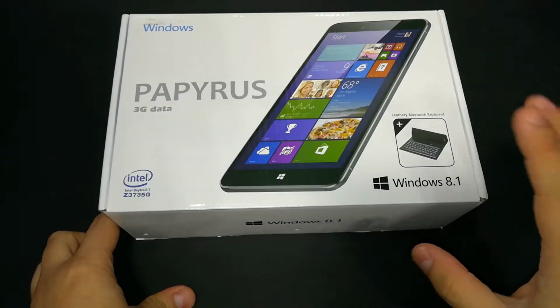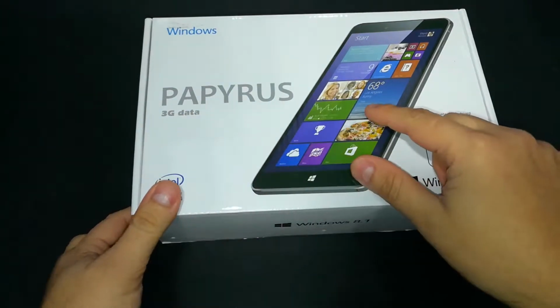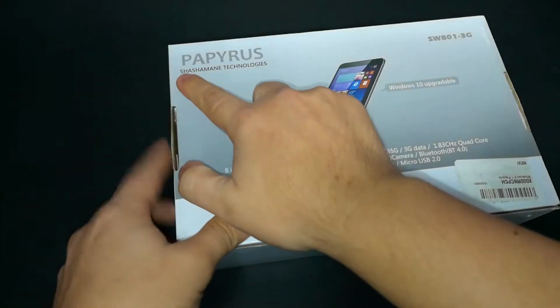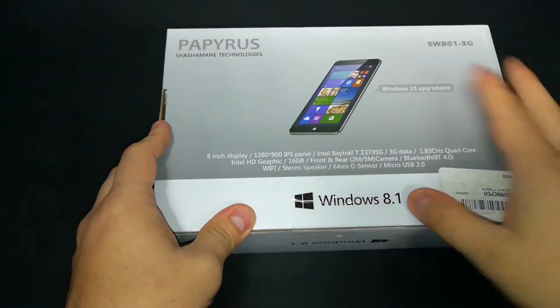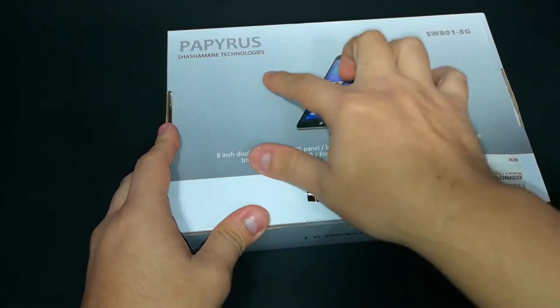Today we have something quite interesting in the form of the Papyrus tablet from a company called Shashamane Technologies. Now, apologies for the terrible mispronunciation, but that name is quite the tongue twister.